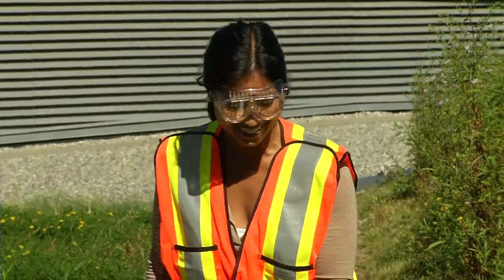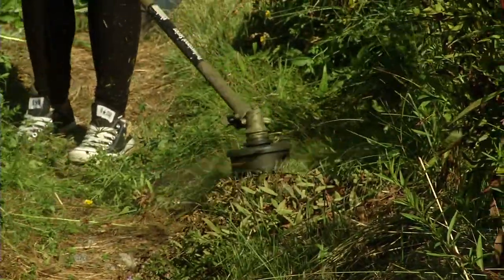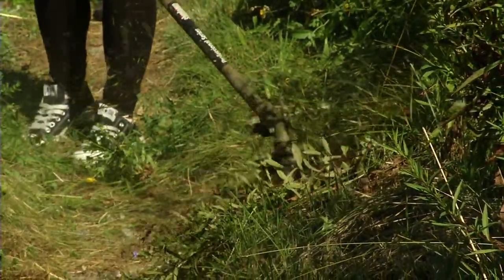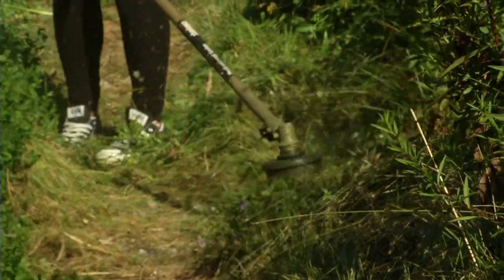That's good. Melanie was doing quite well. She started to go into the bed herself, wanting to just cut down the whole roof, but had to get her back on track. The weed whacker, not my favorite. I don't like it, no.